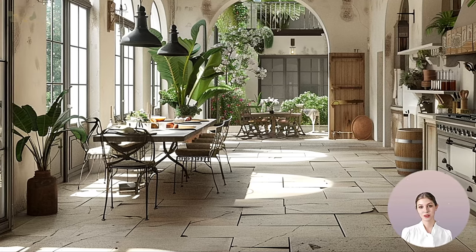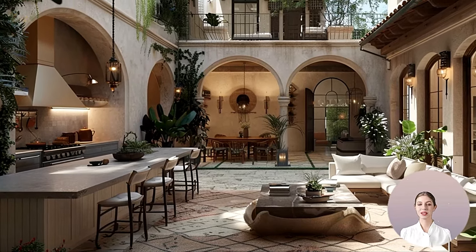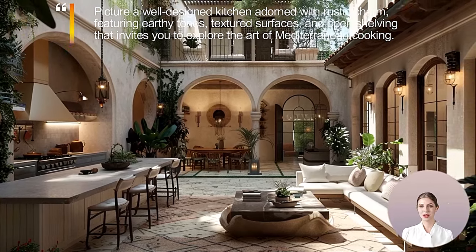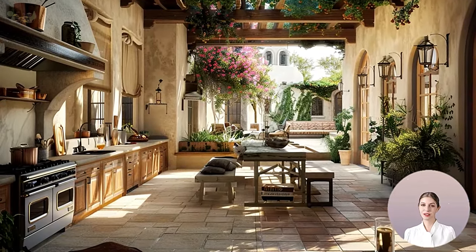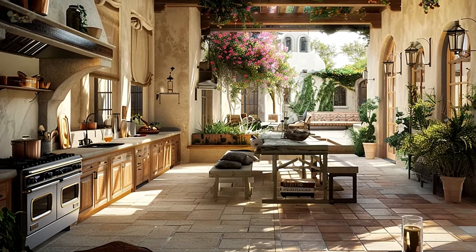Visualize captivating courtyards seamlessly integrated into the living space, bringing the outdoors in. Imagine large glass doors or expansive windows that open to a Mediterranean-inspired courtyard adorned with lush greenery, vibrant tiles, and a tranquil fountain. This fusion creates a sensory experience.